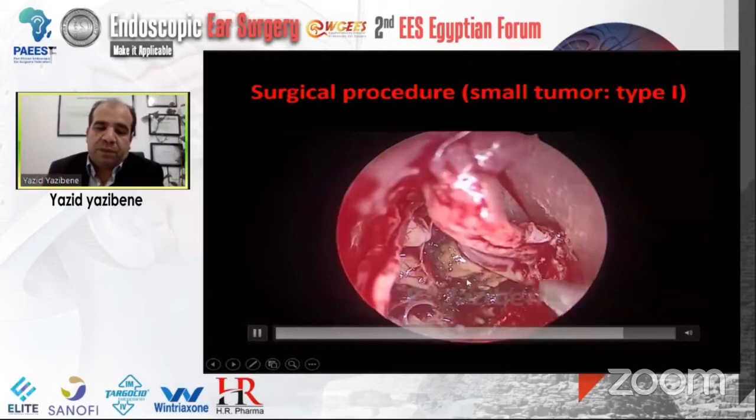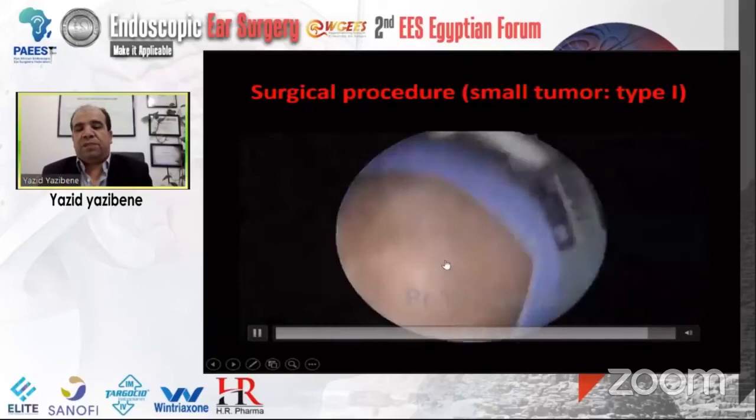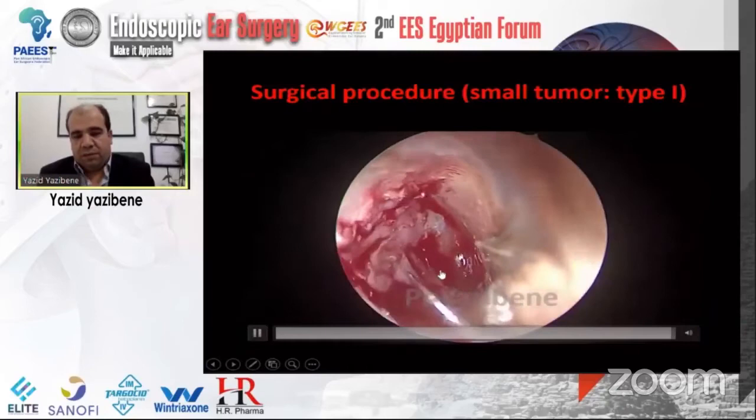After the mass is free of attachment, we can remove it gently without bleeding. This is the situation. We replace the flap gently. This is the situation of a relatively easy case of removing this vascular tumor.